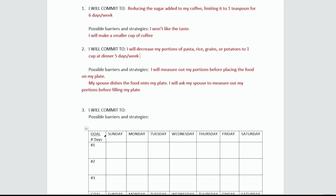And then I would go through, and this would be goal number 2. My goal is to get that done 5 days a week. Mark off those 5 days that I hit. This is a way to visually track your progress, which is really helpful. A lot of times we think we're doing something, but when we look at the reality of it, we may not actually be doing it as often as we think we are.